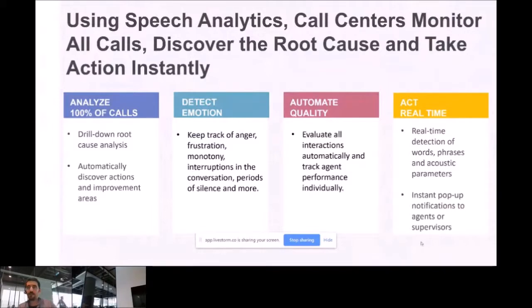The last and one of the most trending issues nowadays is real-time speech analytics. A lot of customers ask, what about taking action in real time? They ask me, what about interfering in the call while it's happening? In real-time speech analytics, you can spot the words that you follow while the call is happening.